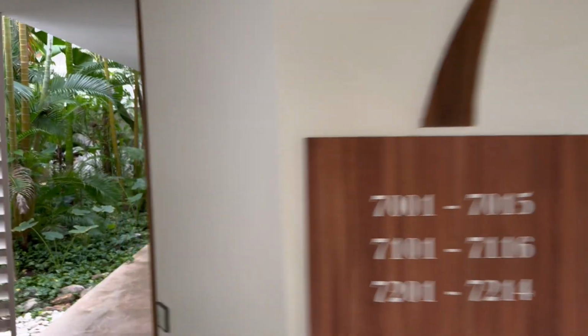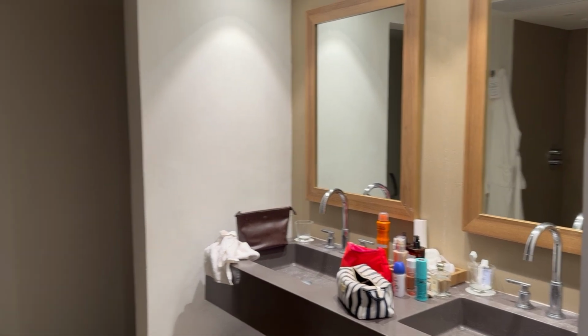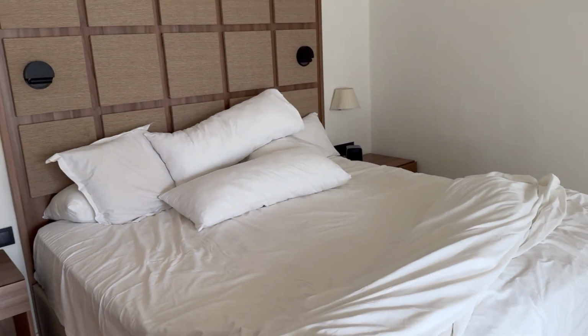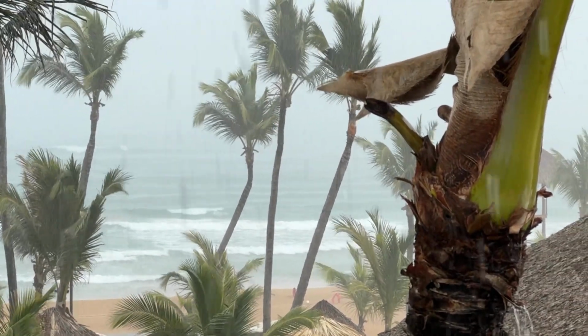And of course, I haven't shown you the rooms yet. 14 buildings, with a real feeling of space again in how the rooms are laid out. We had the junior suite with a balcony, which is certainly a decent sized room. Lots of space, lots of comfort, excellent facilities. So nice comfort if you need to stay there during any of the occasional Caribbean downpours.